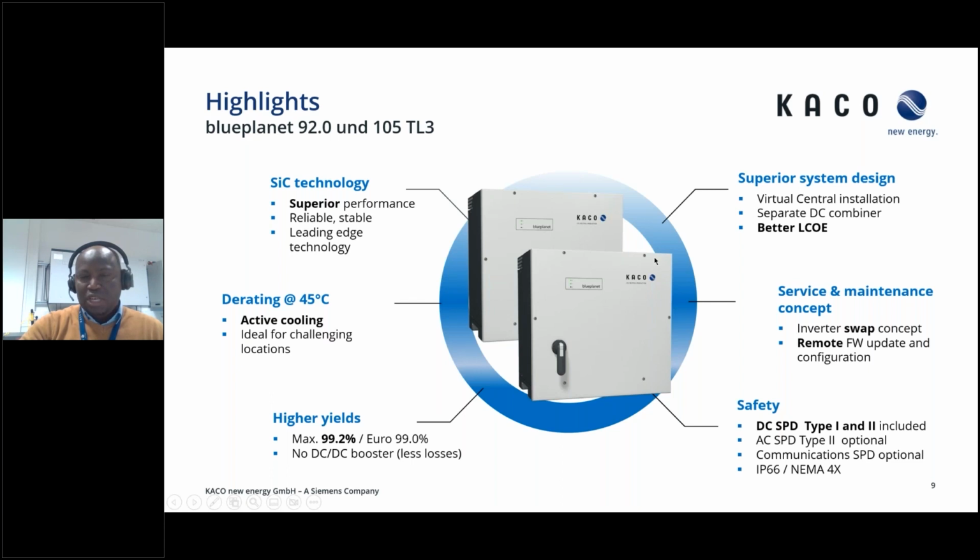With the product, for the purpose of services, you can maintain a swap concept. In other words, at least have one inverter in case you have to replace a faulty one in the field. Commissioning and software updates configuration can also be done remotely. Safety is a necessary function, and here on the DC and the AC side, we maintain SPDs of type 1 and 2. The product is also suitable for outdoor applications, so it has the protection class IP66 and NEMA 4X.